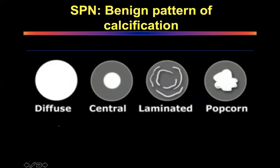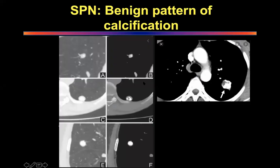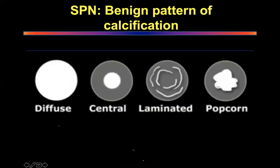So all of these, when they are present, are more suggestive that you're dealing with a benign disease rather than a malignant disease. Something like this, okay? This is a central calcification. This is a rim of calcification. This is complete calcification, and that's a popcorn. Can you see that? All four of them are different. One, two, three, and four. All of them are different, and they represent different types of pattern.